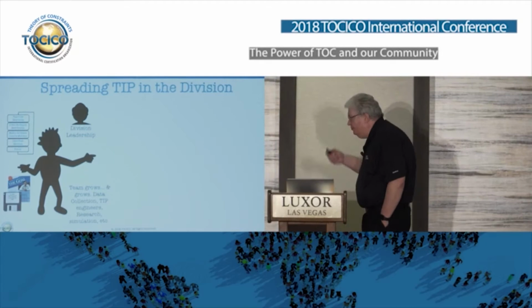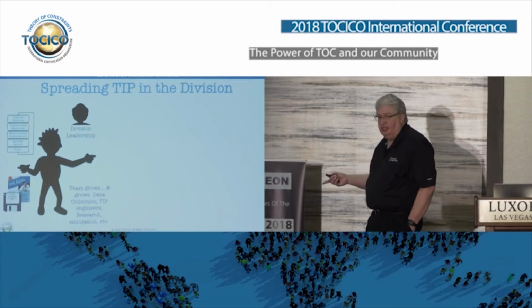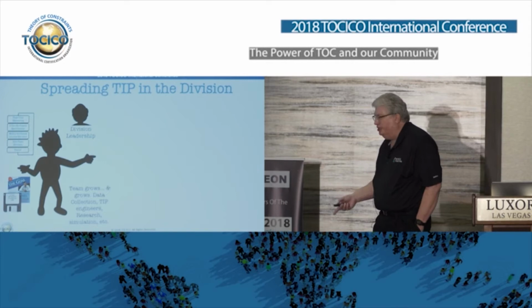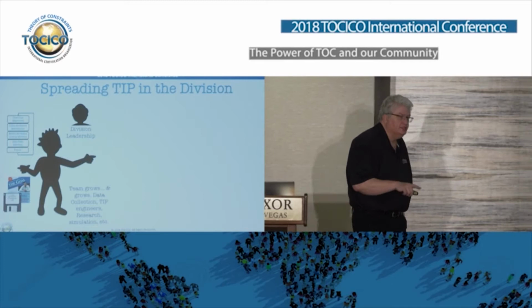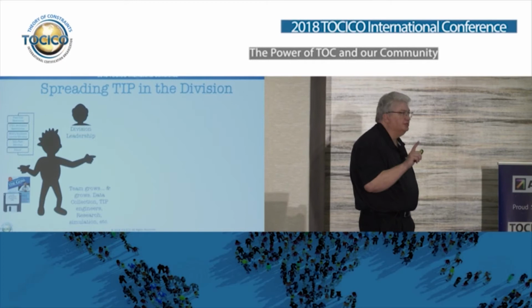And then we put together a team. We got controls engineers, we got throughput improvement engineers, we had people from research, we had people from simulation that all came to be part of this team. This was not a one-day thing. This grew over years that we put these teams together, because we wanted to make sure it didn't cost the plant anything. We wanted to make sure that wasn't an obstacle to us. You want to put it in place, and it doesn't cost you anything.